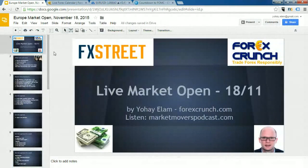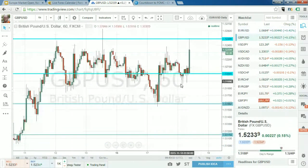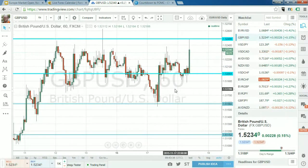Dollar pairs. Okay, so this is the wrap up for the live market open, Wednesday, November 18th. We have some kind of correction in markets. Euro dollar rising to 106.84 after finding a base low at 106.30, resistance 107.05, 107.80, support 106.30 and 105.30. Also some movements in pound dollar rising towards resistance 152.50. Above it we have 153, 153.70, on the downside 152, 151.50 and 151.10.